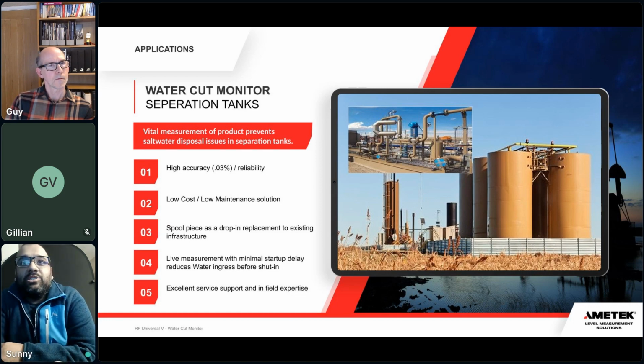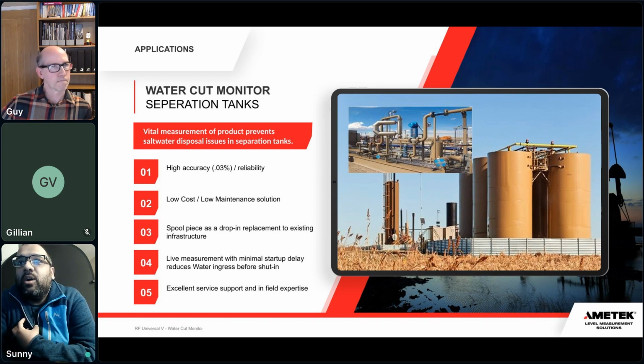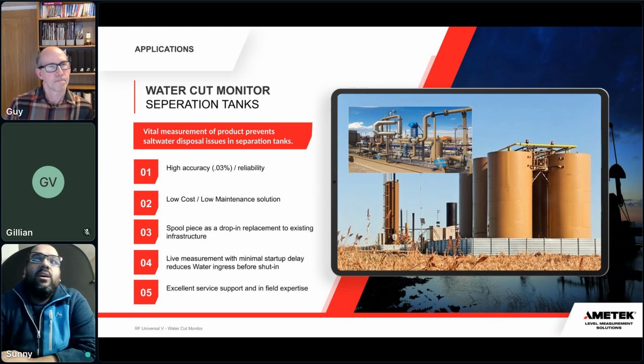Separation tanks is another one because of our high accuracy, lower cost, low maintenance, minimal cleaning, no pulling it apart. Our spool piece designs, we've actually been able to displace one of our competitors because it was a drop-in replacement, so the customers didn't need to modify any of their piping, no welding.